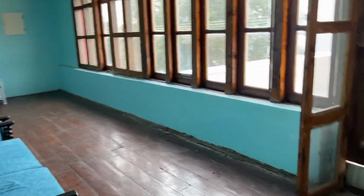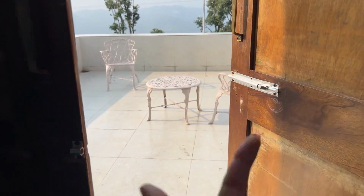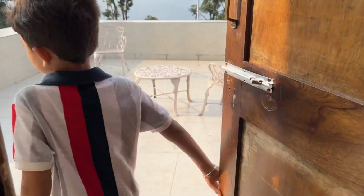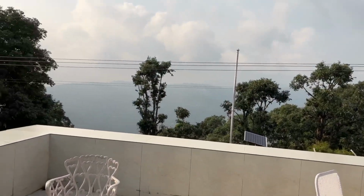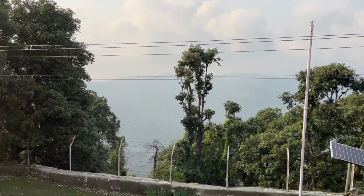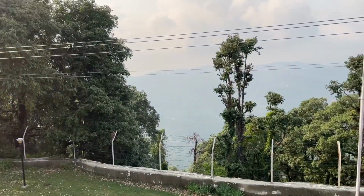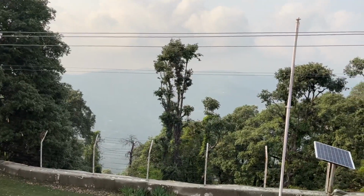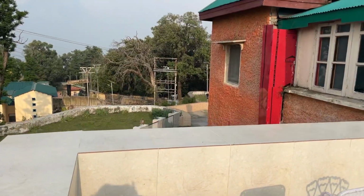So this is the balcony area. This is a kind of sunroom, I guess, where you get the sun glare. And they specifically told us to keep this door locked because of the monkeys. But the view from here is awesome. And at night, you can see Shimla straight ahead. So we actually got our binoculars, right? And we can have a nice view at night. Monkeys all around.